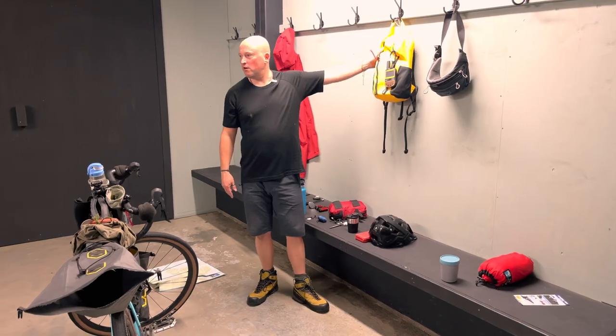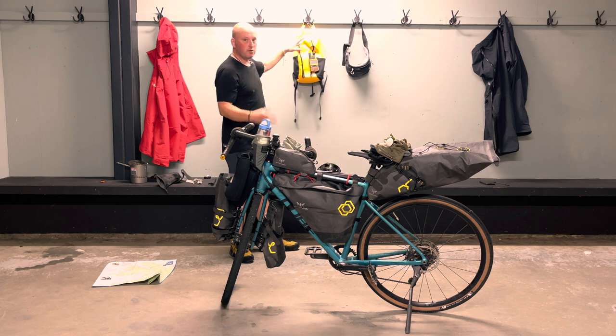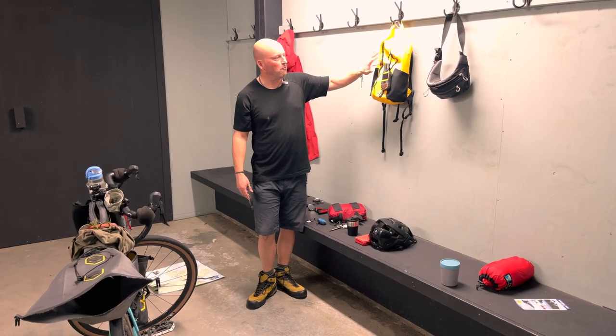I'm wearing this on my back. It's where I'm keeping all the film equipment, all the iPhones that we're shooting this production on, using Dolby Vision HDR as the main capture tool to improve the image. And everything goes in there, waterproof.